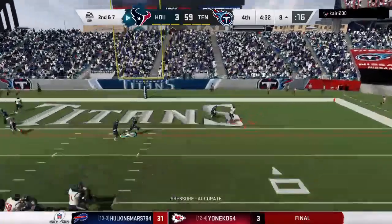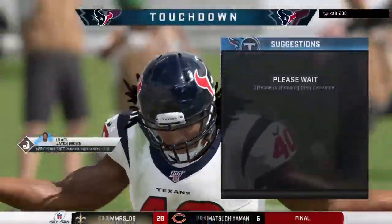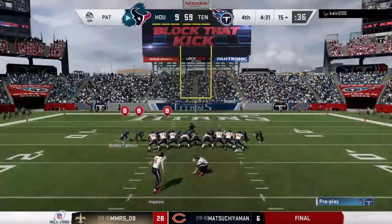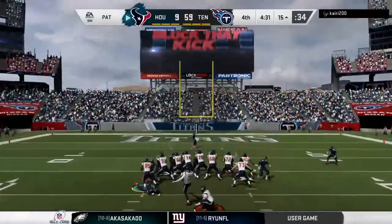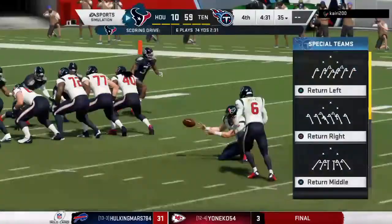Watson. And that is caught. Touchdown, Texans. From 8 yards out. And the Texans claw one back. That's a whole lot of points still to be down. But congratulations, they're still fighting, and they scored another touchdown.